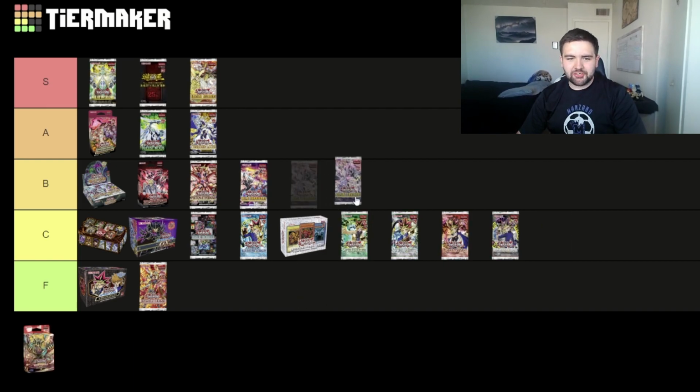Valiant Smashers, also known as the Centurion set. I think I have to put this lower than the Vanquish Soul set, because at least the Vanquish Soul set had the Dino support, which the Dinos will use. It's not the best, but Valiant Smashers was really only Centurion, right? Because Valmonica sucks, and what was the other one? The Memento archetype is not that great either.